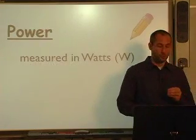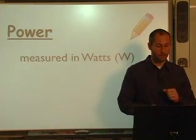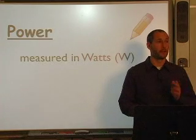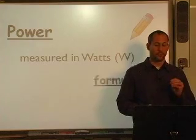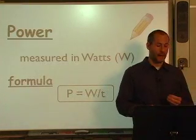The unit we use to measure power is the watt. In order to measure power, we need to measure work and time. Work is calculated in joules, and time is calculated in units of seconds. So you need to know that the formula for power is work divided by time.